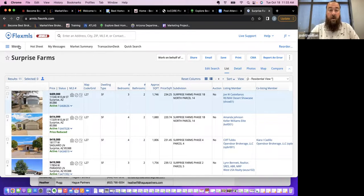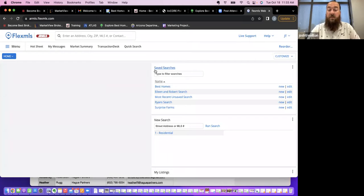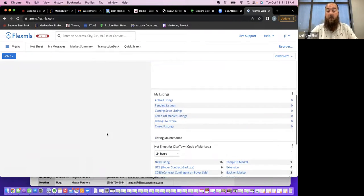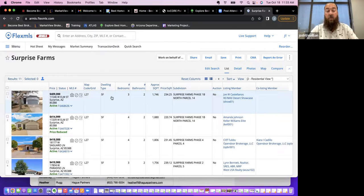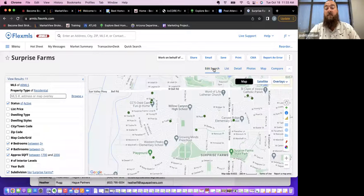So there is one way to find your searches, under menu, saved searches, but you can also just come to your home. That's why I said, guys, it's right here, saved searches. Now we have Surprise Farms, and we can just go right here. If your dashboard looks all funky, just start eliminating everything to make it really easy. That's how you save a search. You can access that search, and now they have a portal set up. The portal will look a little bit different, but it allows them to save homes, and you can really communicate through that portal.